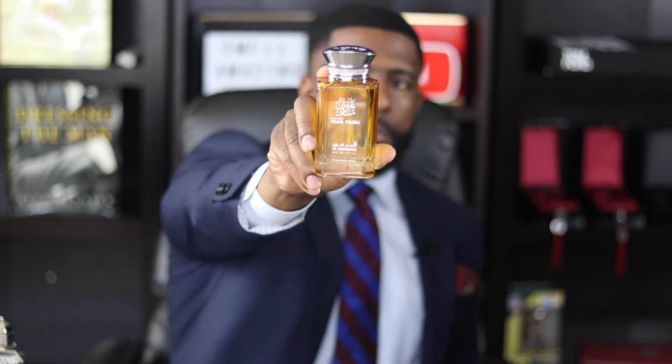But my favorite was Musk Malachi, and that's because it opens up with some of my favorite notes. This has pineapple in it, and I love this very nice, bright, and vibrant citrus fruity opening on this fragrance. So out of the 4, although all of them were very good, the amber musk was probably the most unique, but this was my favorite one of that bunch. And this one again is called Musk Malachi.